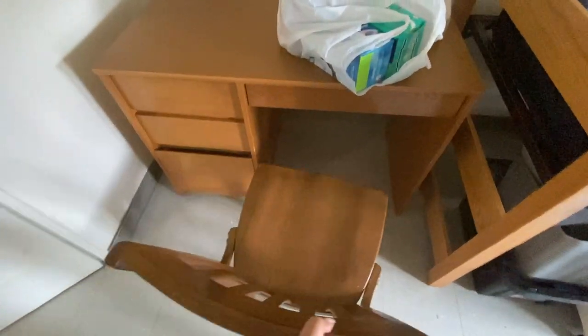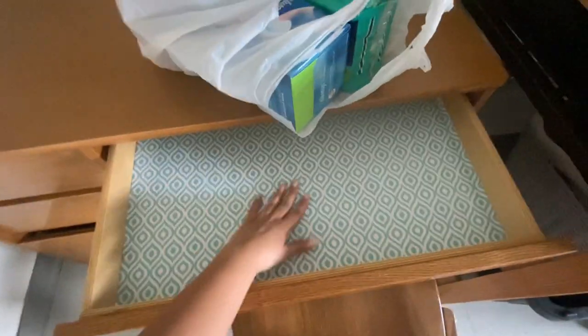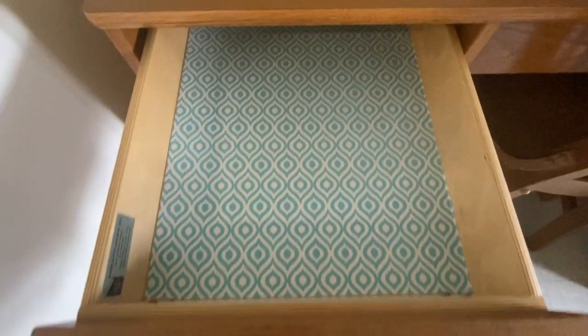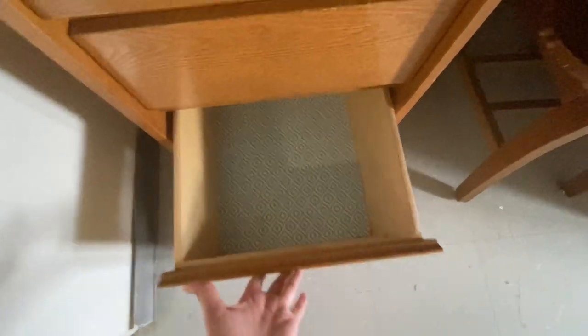Then underneath the desk on the right side, I found an outlet where you can probably plug in your laptop to charge or just whatever you need it for. The previous people also lined the inside of the desk drawers with this contact paper that makes it look really cute. It's interesting seeing all these little added bonuses that you didn't know were coming with the room, but now that it's there, now you get to enjoy it.